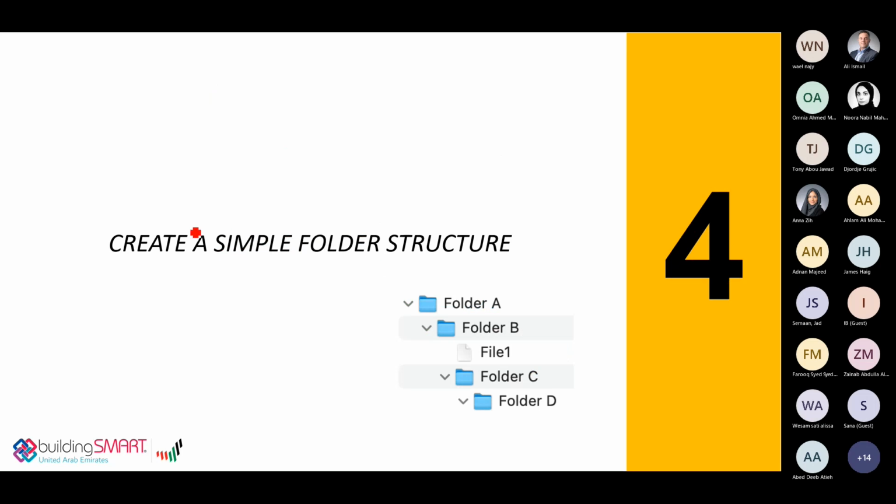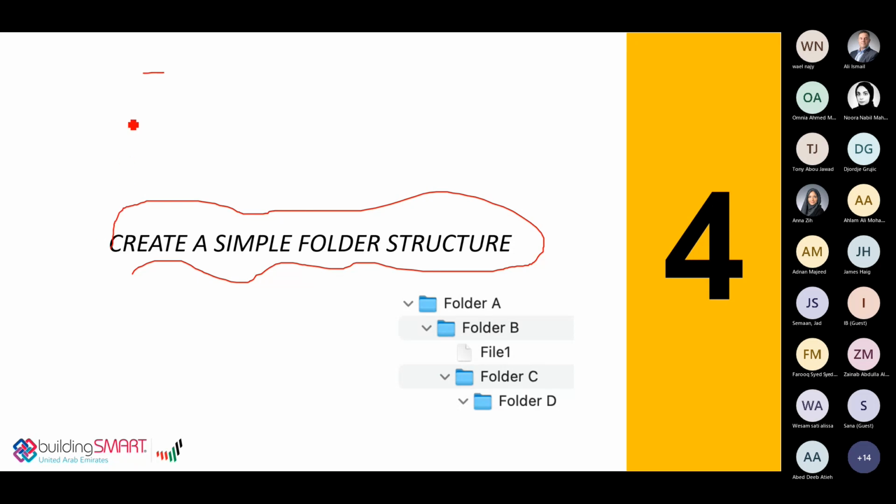The fourth point, the fourth key, is make it simple. Make it simple as much as possible, because if you create a simple folder structure, this will make all the team members more active and more involved. As much as you complicate the life of other people, your project will become more and more complicated. So I suggest going with a very simple folder structure, to avoid any complication during your workflow. And you can add other folders slowly while your project progresses.